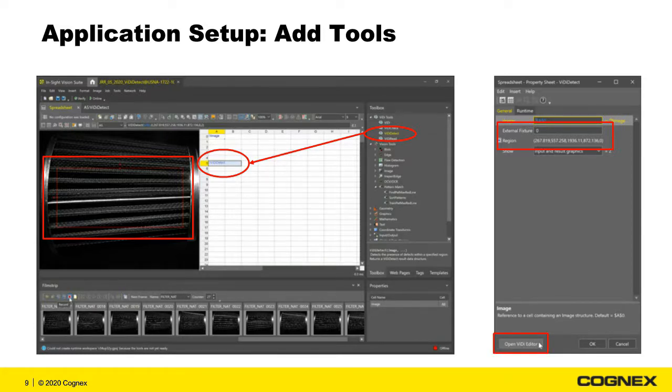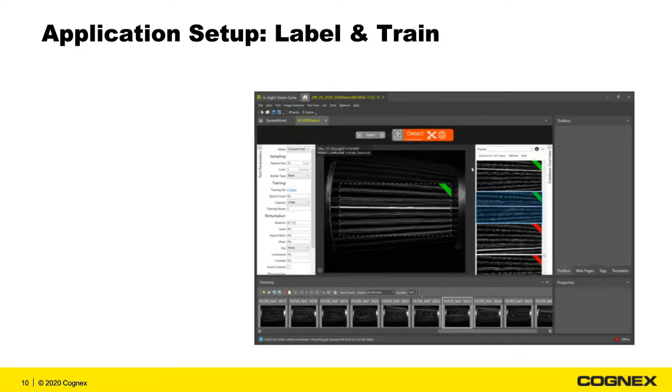From the ViDi Editor, remember the workflow we described earlier: collect and label images, train the tool, and validate the results. We already collected the images into our film strip, so again, we can just drag and drop them from the film strip directly into the view panel within this ViDi tool. And at this point, we start to call them views because it only looks at the region of interest set from your property sheet, not the entire image.